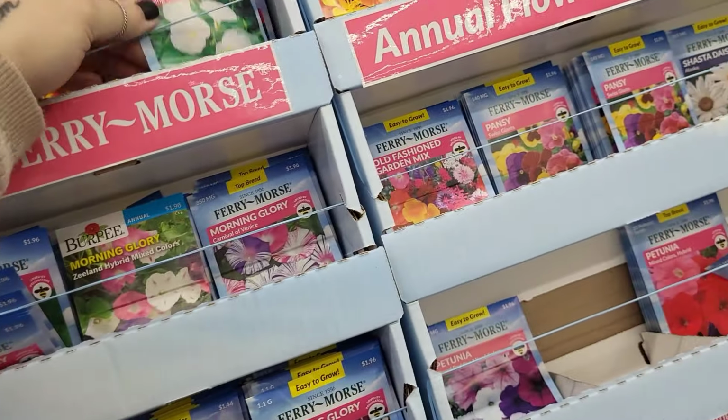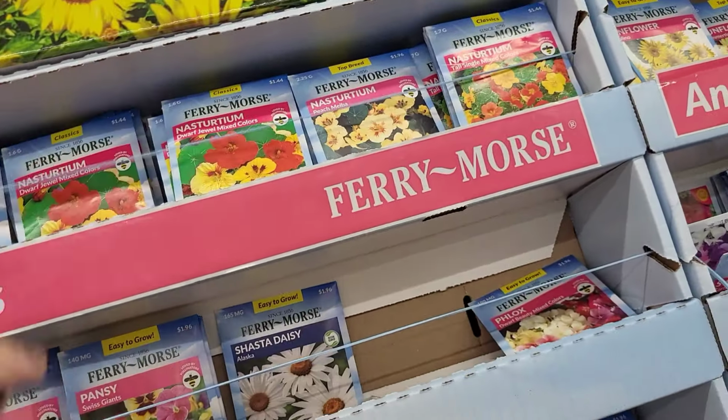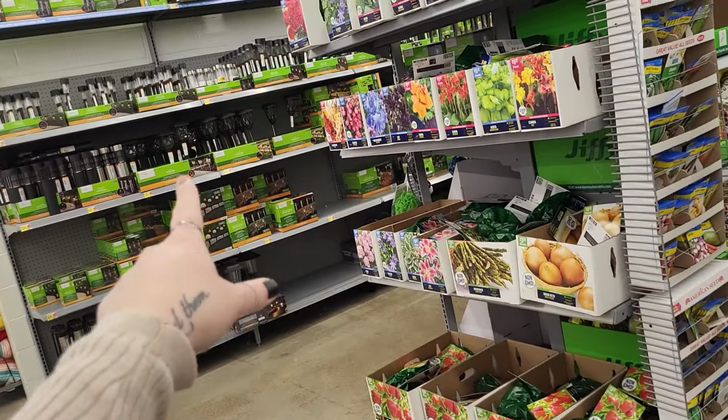So I guess it also just depends. $1.96, $1.44. So it must just depend on whatever you're grabbing. And I think we went through all of that.